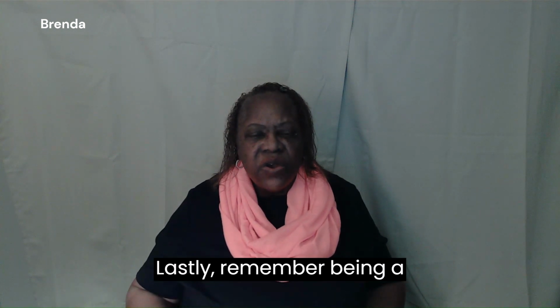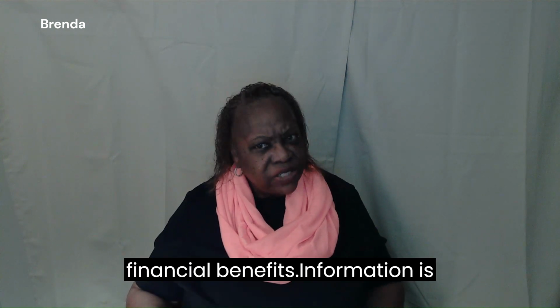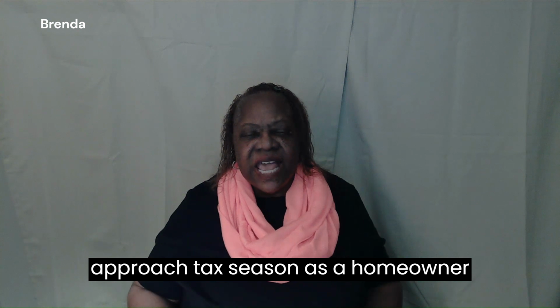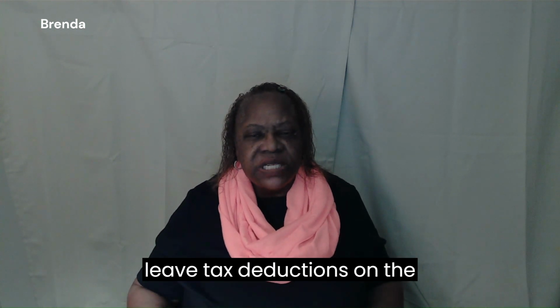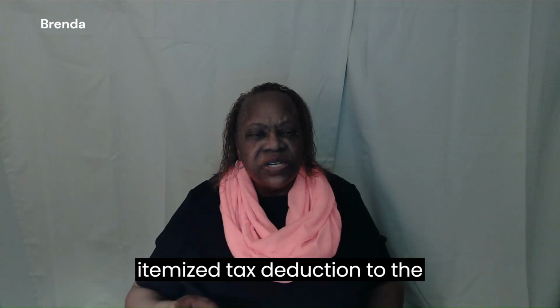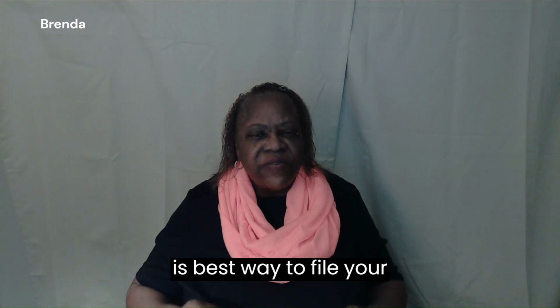Lastly, remember, being a homeowner has a few financial benefits. Information is power, and it is important to approach tax season as a homeowner by maximizing the value of your home. You do not want to leave tax deductions on the table. Please compare your itemized tax deduction to the standard deduction before deciding which option is the best way to file your tax return.